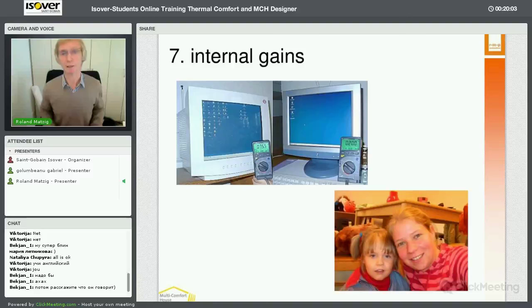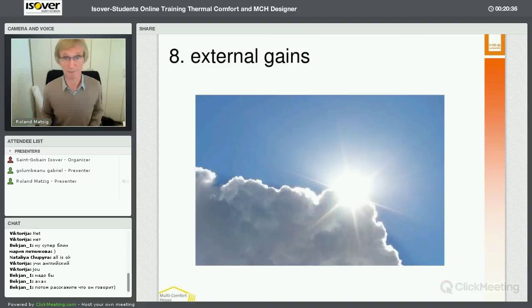Internal gains. Here, as example, computers, people, whatever, you have to calculate it. And this is important, especially for the need of what we get for the 120 kilowatts per square meter a year. I don't know, but I've showed you already the primary energy. Yes, the primary energy. So that's why you have to calculate it.